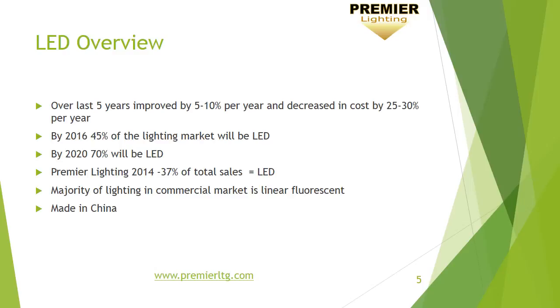And just to put it in a frame of reference, Premier Lighting in 2014, 37% of our total sales were LED. Now, the majority of the lighting in the commercial market is linear fluorescent. I don't have an exact stat on what that percentage is, but I know from experience that it is a majority. And everything with LED is made in China.